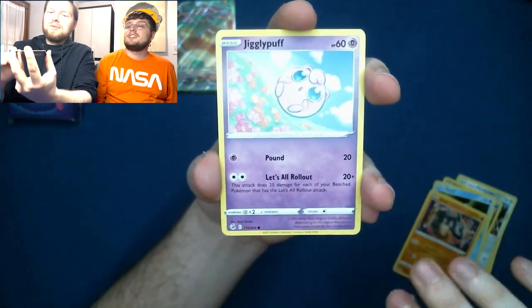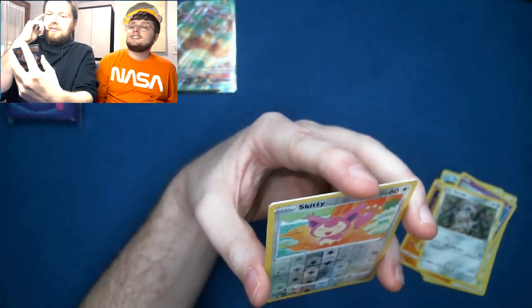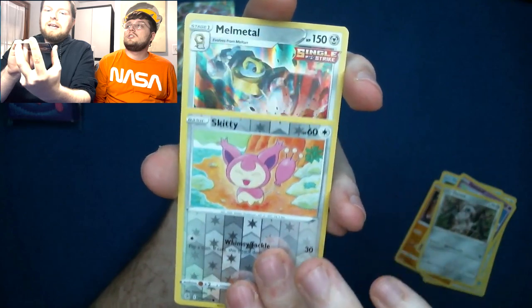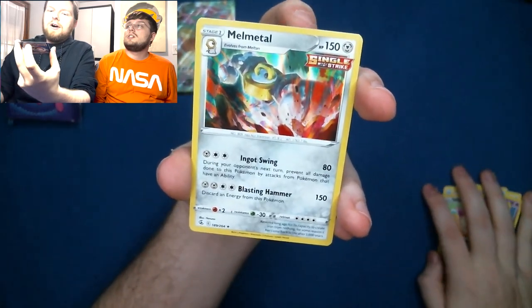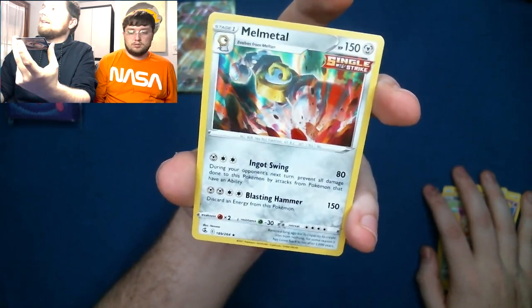Impidimp. Onyx. I know that. My brain don't work. Jigglypuff. Deranged. Kevin. Kevin's back. A reverse holo Skitty. And a holographic Melmetal. Not too cool. Bad. Dang.